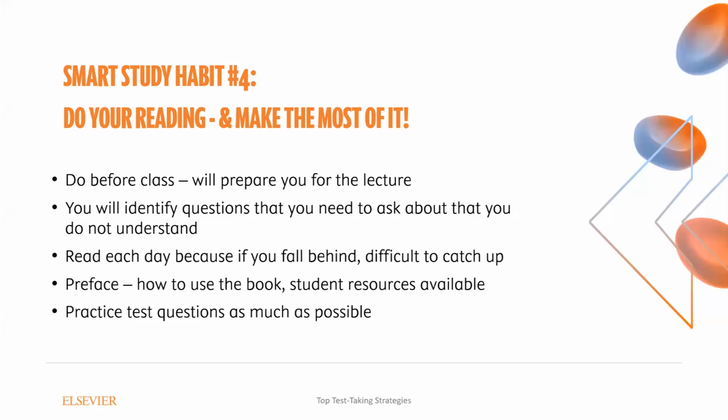In order to do this and to stay on schedule with this, you do need to stay on top of your reading and read every day. There is a lot of content in nursing. There's a lot of reading. So if you fall behind, it's really, really hard to catch up.